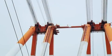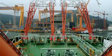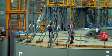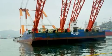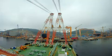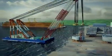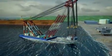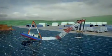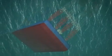Captain Oh and his monster crane can lift up to 3,600 tons, a full 4 times the weight of the spud can. But doing it from a floating platform demands more than just brute force. Since the floating crane has a flat base, an extremely heavy load could cause her to flip over. So she's equipped with a system of ballast tanks.